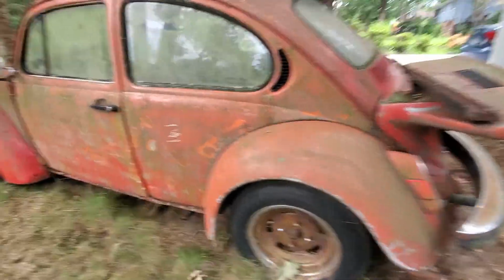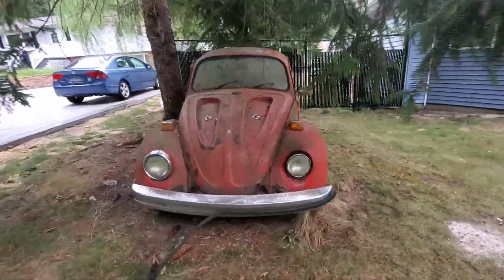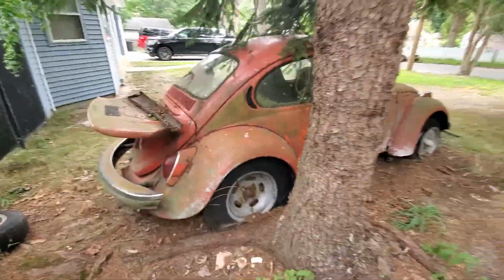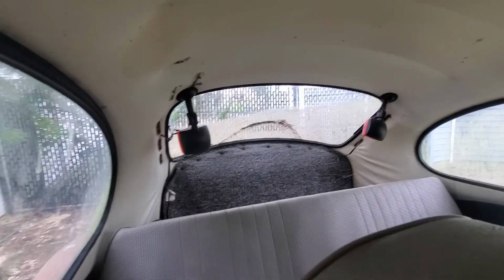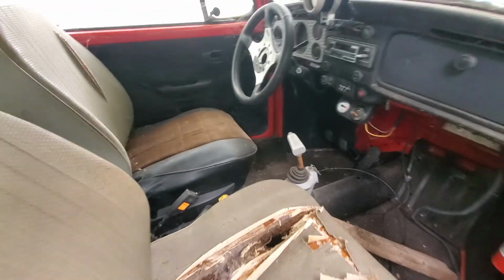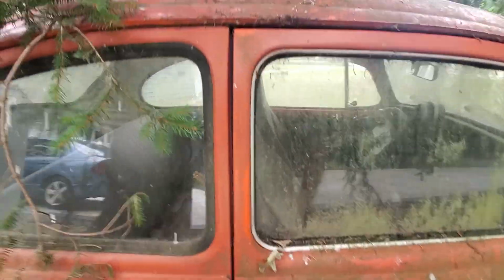upgraded motor. I love air-cooled cars. Yeah, I'm checking it out. Sit under the tree, collecting all that sap. Check it out. Got a Hirsch shifter in there. With a real taillights hanging down. It's pretty awesome. I always like my air-cooled Porsches and Volkswagens.